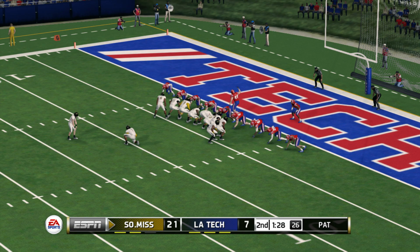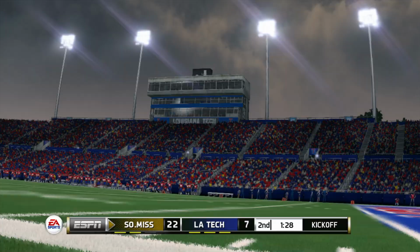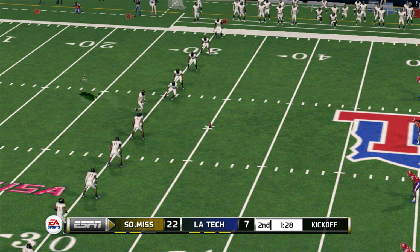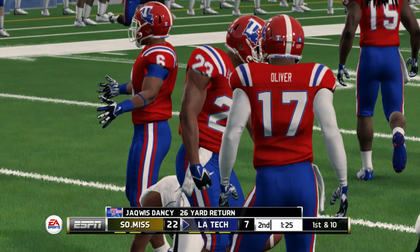And he hits the PAT. A 4-play, 29-yard drive, and they add 7 points to the scoreboard. Looks like they're ready for the kick. Nice kick, plenty of distance. He's to the 20. He's taken down at the 25. Kickoff returns 25 yards.